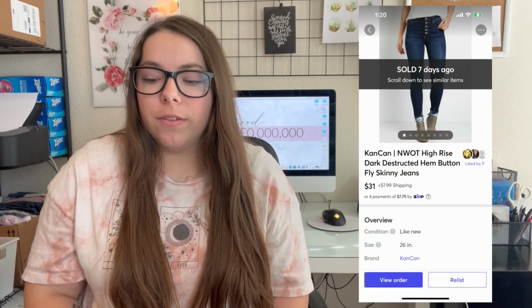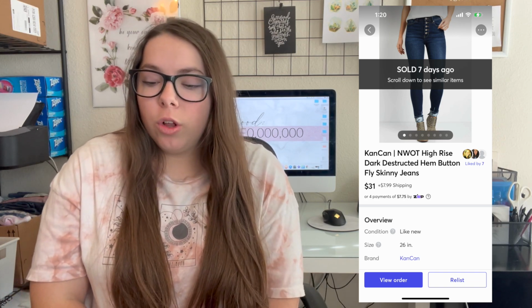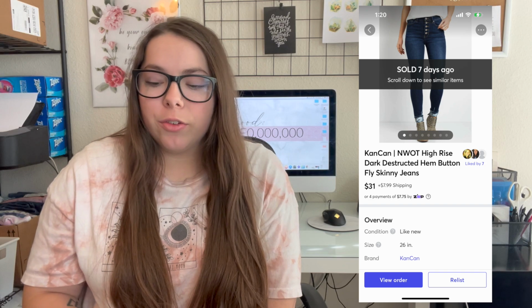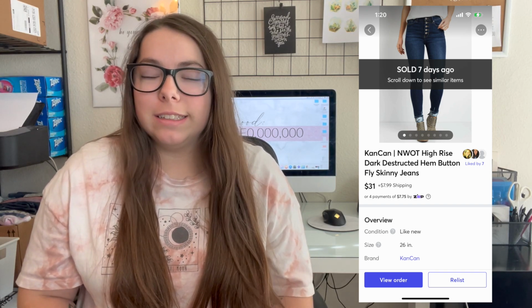This is by the brand Can, and it was a new without tag, a pair of high-rise, dark, destructed button fly skinny jeans. These sold for $31 with a selling fee of $3.10 and a processing fee of $1.20, and then I was left with $26.70.